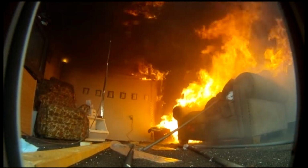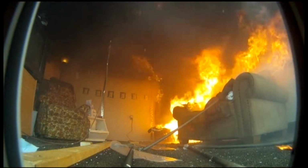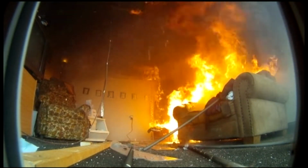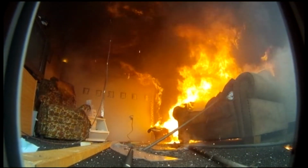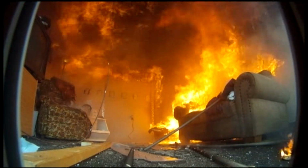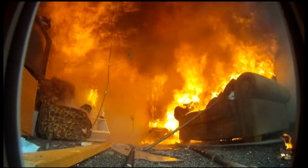A lot of our materials in our homes and our businesses are petroleum-based. Foam rubbers, plastics, synthetic materials, they're all petroleum-based. Therefore, fires burn much faster today, and they burn much hotter, and they're producing a lot of very toxic gases that off-gas during a fire that are very toxic for folks to breathe in.